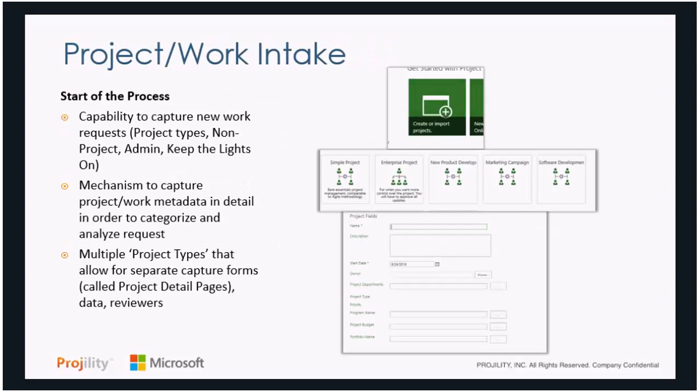So the beginning of the process, where we start, is with a project work intake process. You certainly don't want people going in and just pounding projects in and starting to manage them. Having a good process in the front end to capture new requests and separate them out by project type, whether it's a non-project activity, an administrative activity, keep the lights on, a waterfall project that's application development or infrastructure, or an agile project, setting those up front, capturing certain metadata about them, and generating different templates on the back end that help with resource forecasting is a key part of the process.